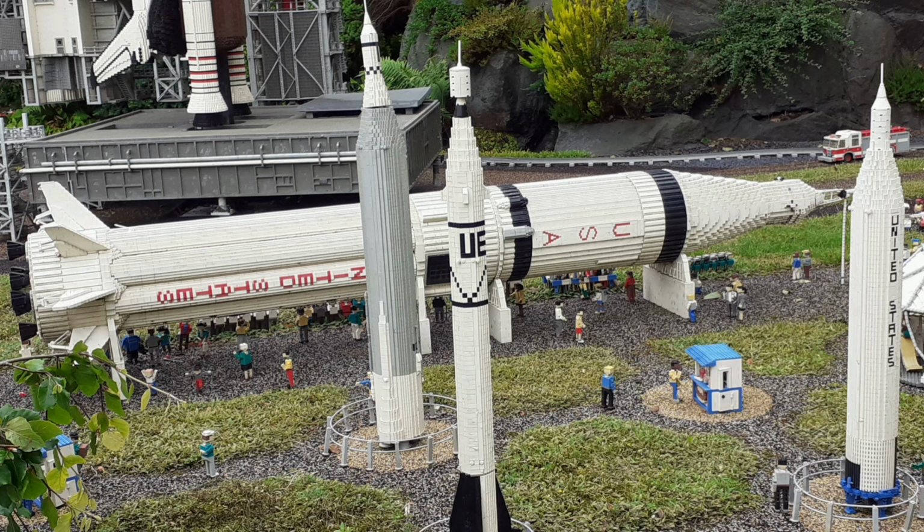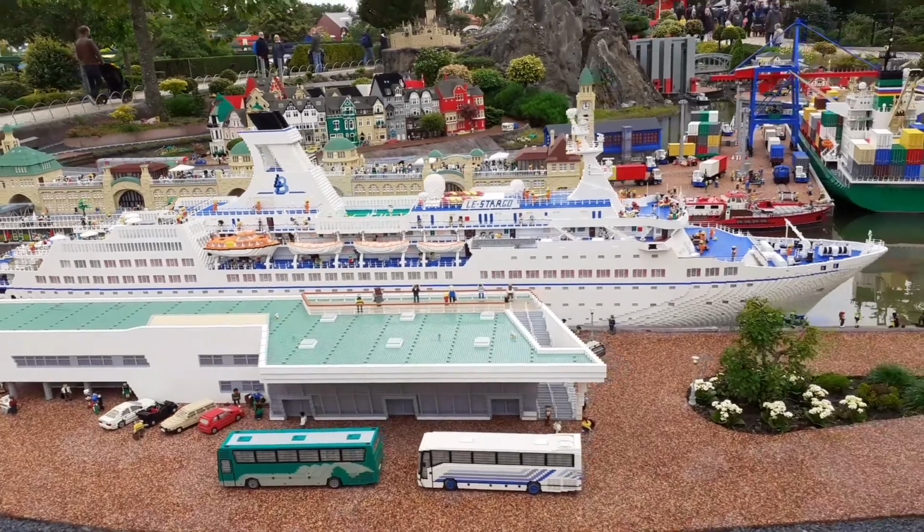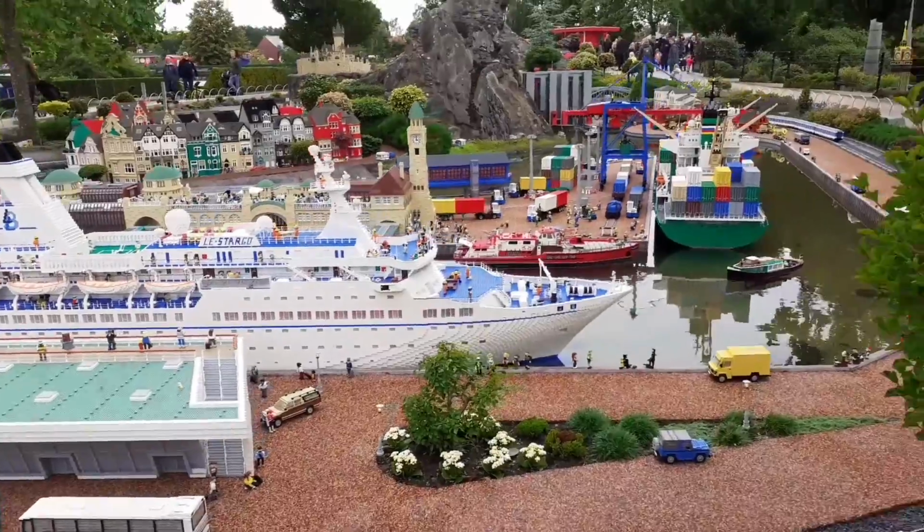So yeah, it's really cool how they have done this space station. I think it just looks amazing, and it's huge. So yeah, let's move on to the next one, which again has some huge buildings or creations.